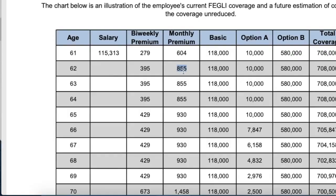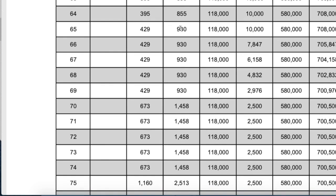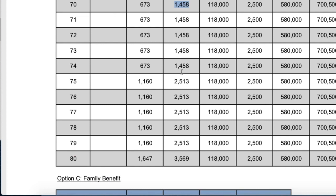Now, this report shows you a 20-year look forward. You can see the $855 goes to $930 to $1458. I mean, isn't it silly? Are you really going to pay $3,500 a month for life insurance? Of course you're not. So you need to figure out early, do I need this life insurance or do I not need it? And if you do need it, you probably want to go somewhere else to get it that's more affordable.